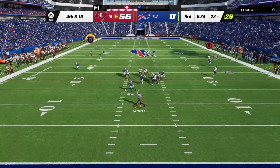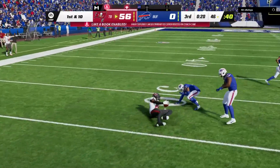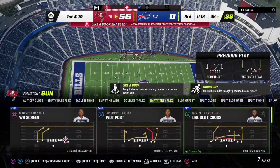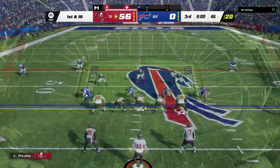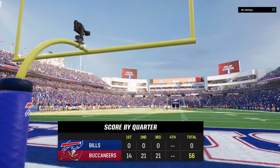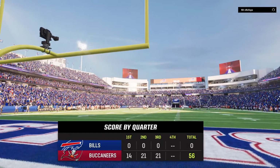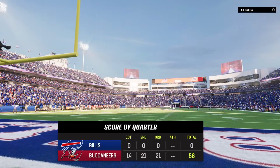And they're going to fake it from deep in their own territory. And this is caught, and the gamble pays off. They get the first. A big breakdown defensively there on the fake punt. Turns into a huge play and a first down. So a moment to catch our collective breath after the fourth down conversion. This is the National Football League on EA Sports.